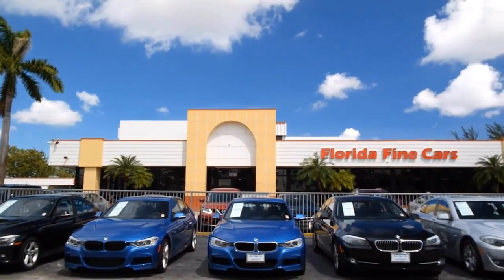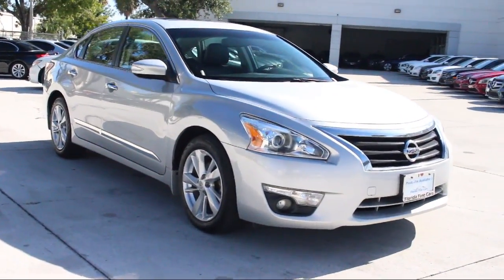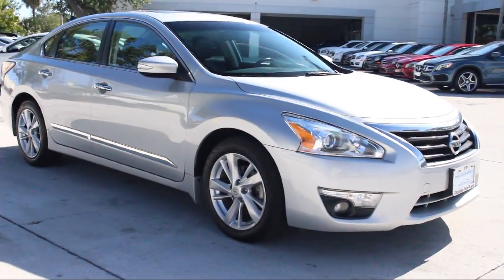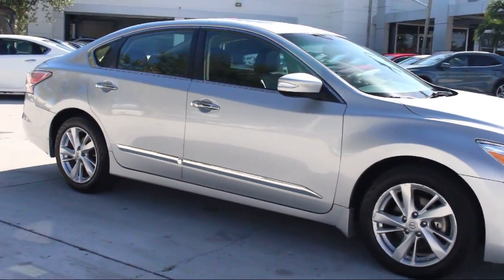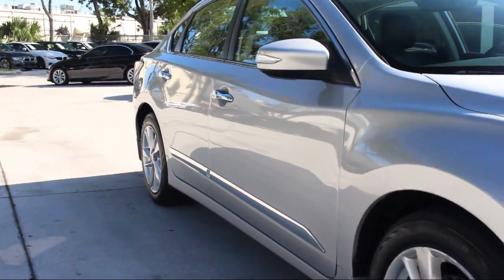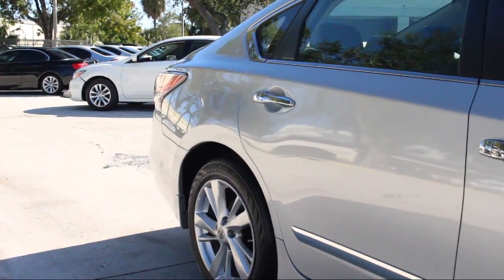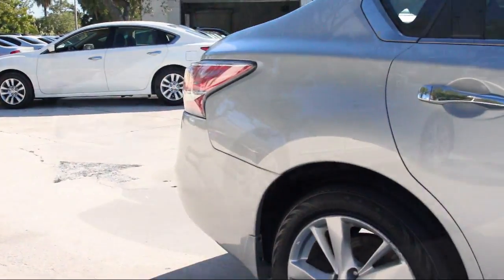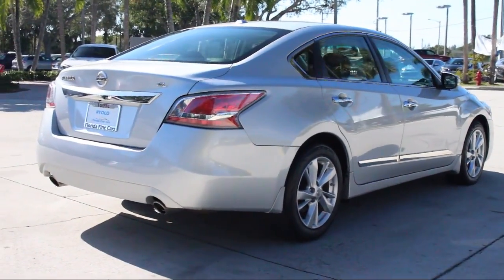And here's a look at another one of our vehicles from our massive selection. It comes equipped with keyless entry, alloy wheels, steering wheel controls, heated front seats, air conditioning, traction control, CD player, side airbags, power windows, fog lights, anti-lock braking, telescoping steering wheel, and has less than 25,000 miles on the odometer.